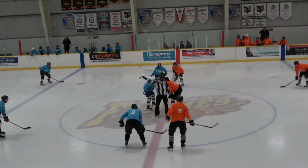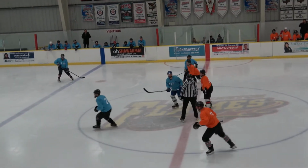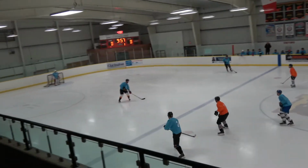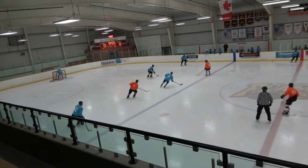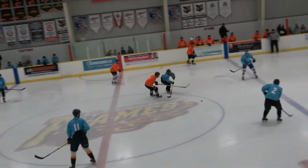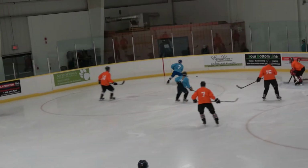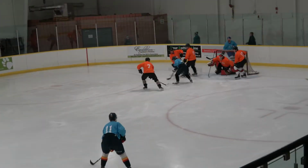Final from the Helpham Hall tournament. These are the two teams that were in last year's final as well, and Team Orange won that last year. Team Blue with that late pass up through center for number 7. Number 2 picks it up over the line. That one over the stick there of number 7 into the corner. Setting it up in front.